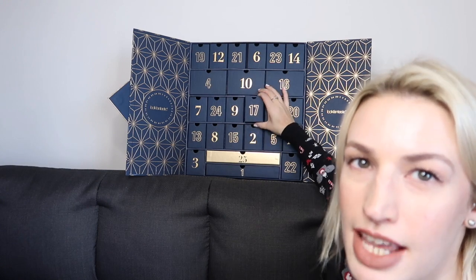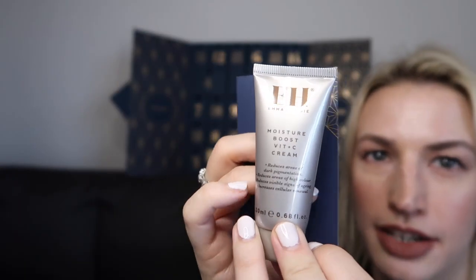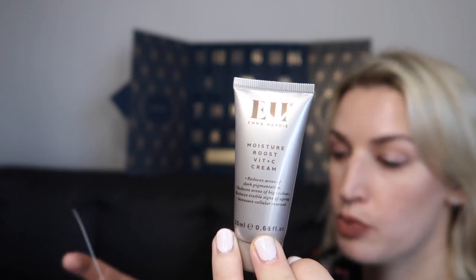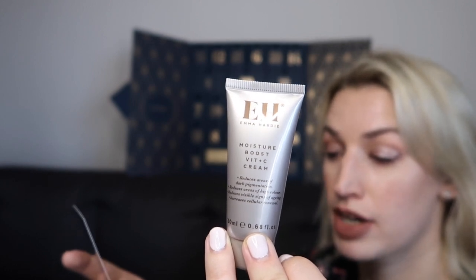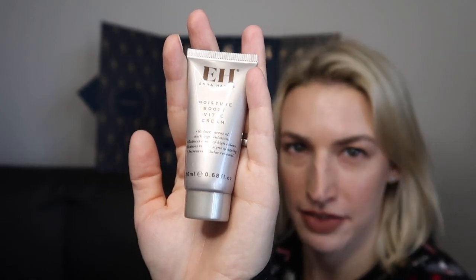Then we're on to day number 17, which is here. Oh, more skincare. This is a really cool brand. This is Emma Hardy and it's the Moisture Boost Vitamin Plus C Cream. It says rediscover lost radiance with this vitamin enriched day cream formulated with a blend of vitamin B3 and vitamin C. This brightening cream gives skin a youthful luminosity. Apply morning and evening onto cleansed skin. And this is a 20ml size, so it's quite a big size, quite a pricey brand as well.